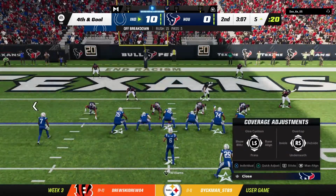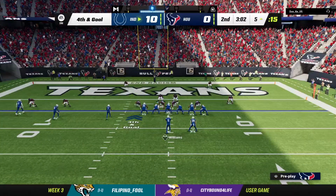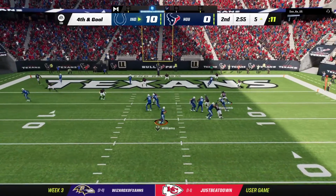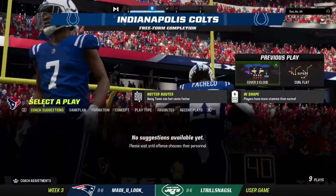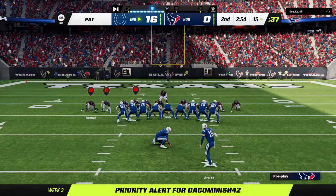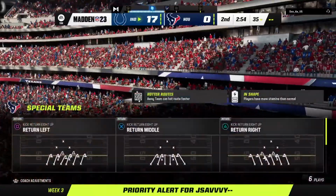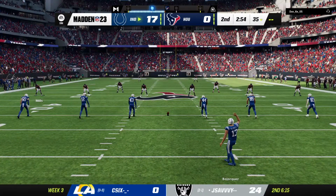Ready, set. One red. Out of the gun, they'll look to throw. Touchdown! Isaiah Pacheco. He scored on the ground and through the air. And the Colts' decision to go for it pays off with 6 points. Extra point safely through. And that makes our score 17-0.